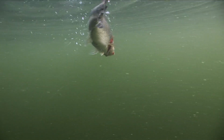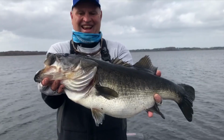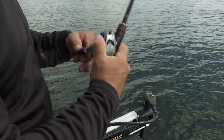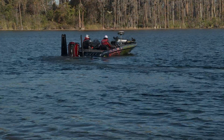Well, Art and I did have to work at catching them today, and unfortunately never hooked up with one of those Florida giants like Art's client, Mark Schaefer, did. But it's exciting just knowing that with each cast, it could happen. If you're gonna be in the Orlando area this winter, give Art of Fishing a call and get out on one of these beautiful Florida lakes.